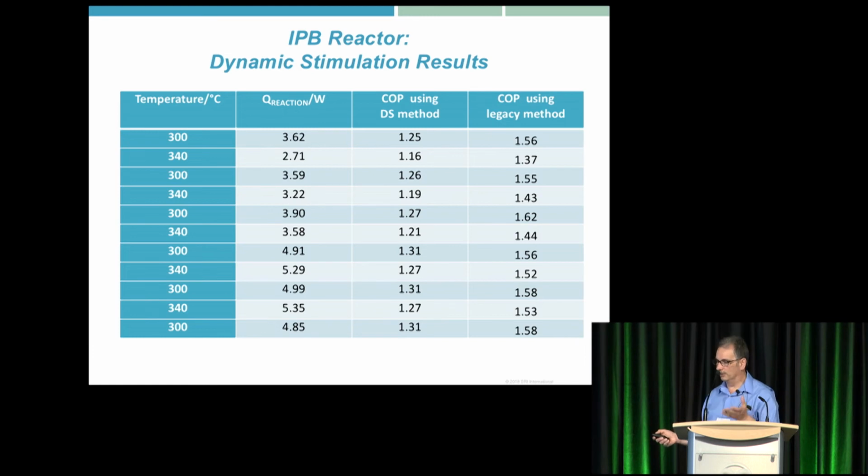Again, those numbers in the 1.2 to 1.3 range. But interestingly enough, when we did all of that, we changed the way we did all of our calculations compared to what we reported earlier. And so I went back and used the earlier method, essentially put in a fudge factor so we could compare it to where we were earlier, so that at least we could see whether or not we were making progress.